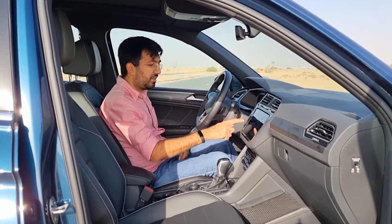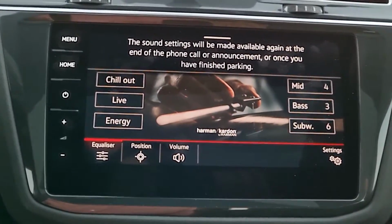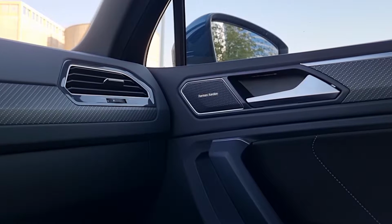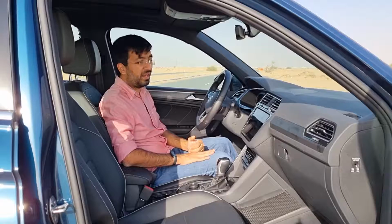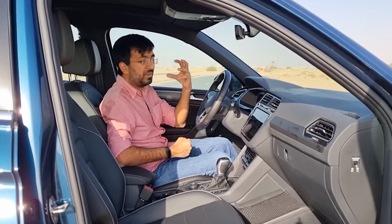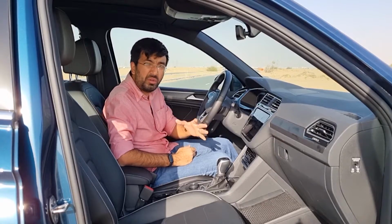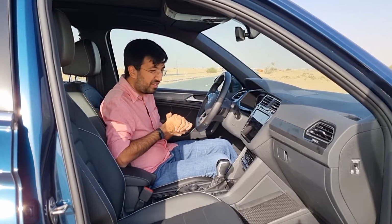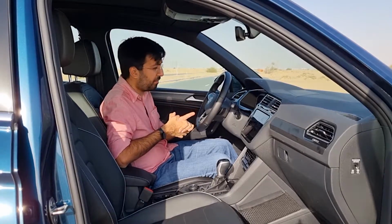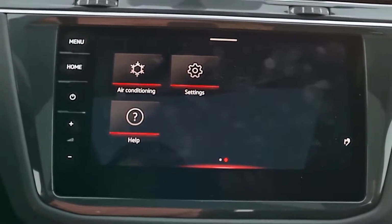Then once we continue and come out of this option, there is the sound option. Now you get a 9-speaker Harman Kardon sound system on this VW Tiguan, and this is part of the R-Line package, which is why you get the upgraded 9-speaker. And if you are someone who likes your sound and you care about the sound, then I suggest you go for this Harman Kardon system, because it sounds amazing. And then you can change all the settings for that also from here.